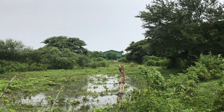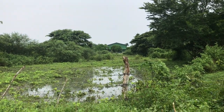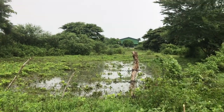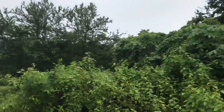Okay. So, can you see the green building over there? That is the border on the other side. Only the other side has a house. So the property starts right here where you can see this post, and it ends on the other side of the property with the greenhouse. Okay, so let's check.